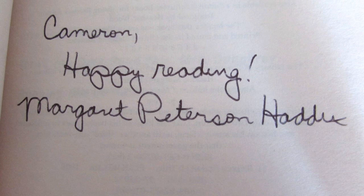When I was in 6th grade, Margaret Peterson Haddix, the author of the Shadow Children series, came to my school and did a big speech and a signing. So I got to have my first 3 books in the Shadow Children series signed by her. As you can see there, she put "To Cameron, happy reading."